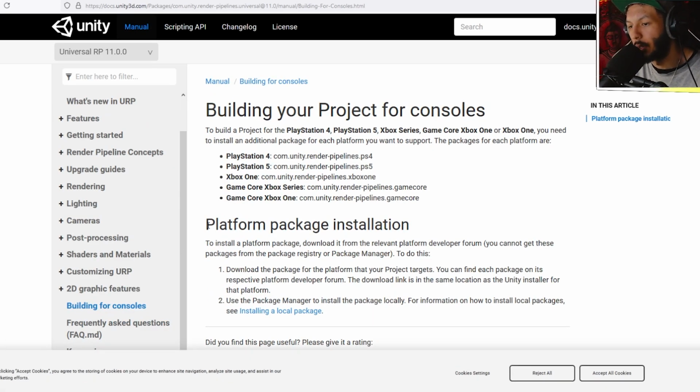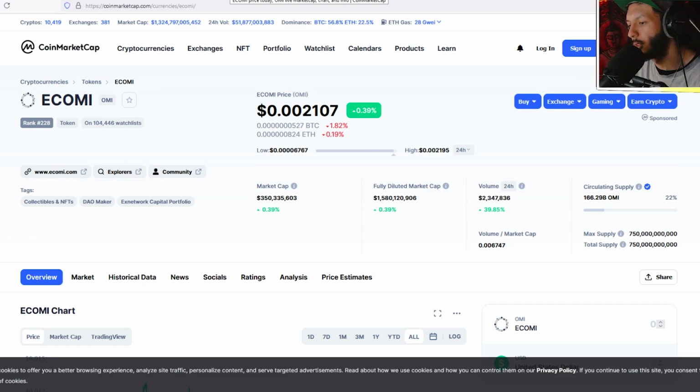But with that being said, let me know what your thoughts are in the comments below. Honestly, things are going well. Obviously, as far as the price is concerned, that's just going to happen for a while until circulating supply is fully released. So, we'll see what happens, obviously, but I'm bullish. I'm excited, and I'm looking and ready for all this stuff.